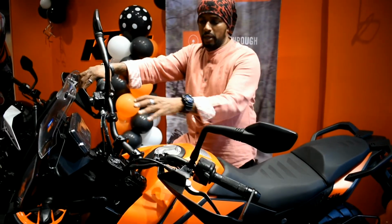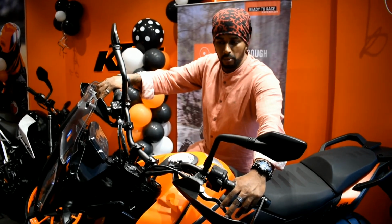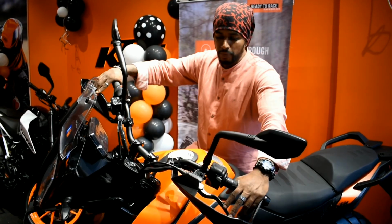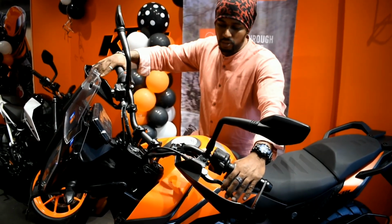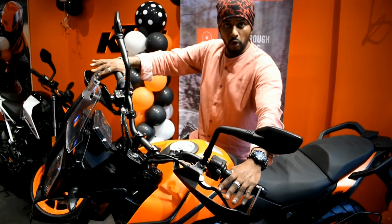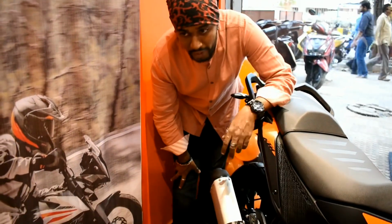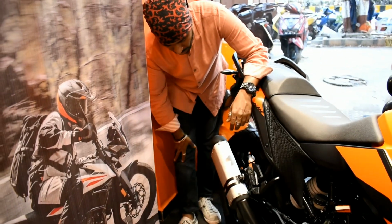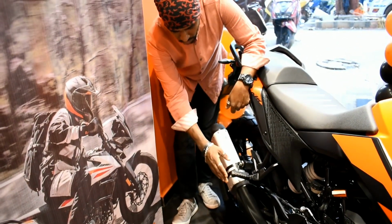So coming to the handlebar, you can see it's a long handlebar. It's not like the regular short handlebars. So this actually broadens your grip also, and your shoulder blades are actually extended. So I think this is the most good advantage in the adventures because it's got a broad handle. So as you can see, they have actually gone ahead and fine-tuned it. It's a sleek exhaust and it looks beautiful. It complements the bike in a very good way.